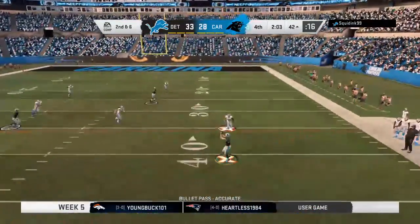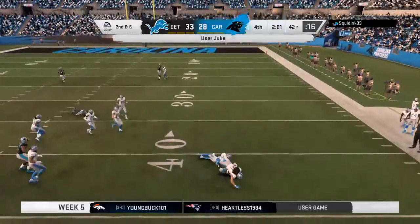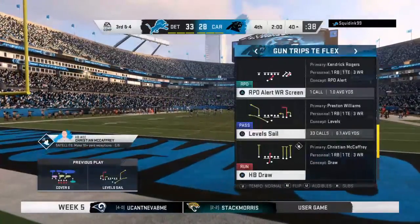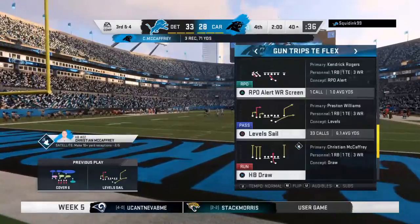King looking to throw on second down. He'll get this to McCaffrey out of the backfield. Give him 2 yards on that play, and just like that, it's 3rd down.